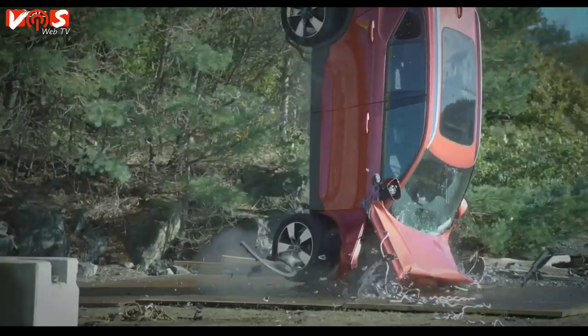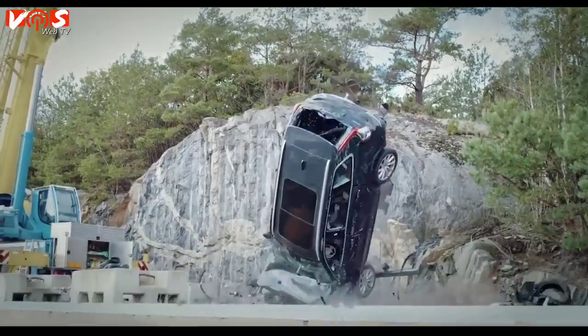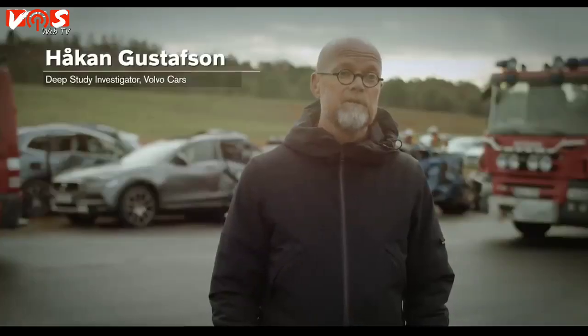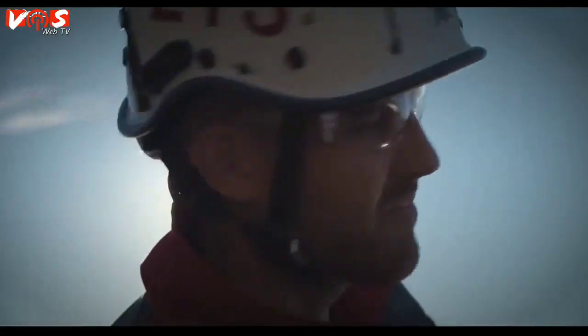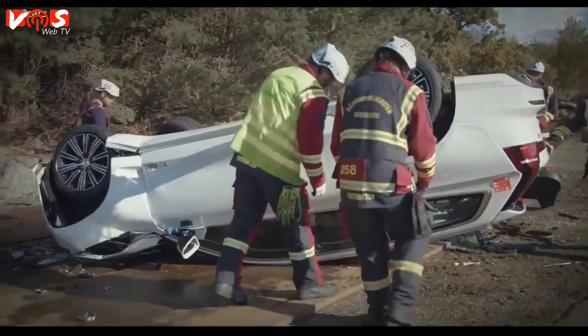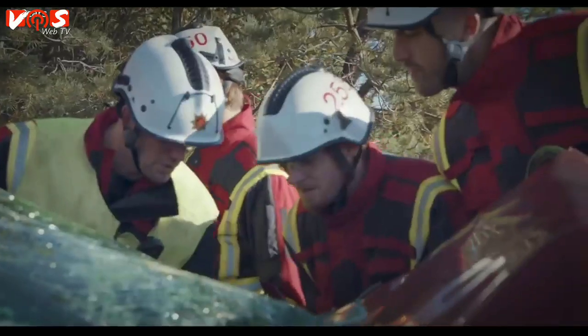Over the years, the Swedish carmaker has given the world some extremely important safety features, like 3-point seatbelts, curtain airbags, rollover protection system, blindspot monitoring system, pedestrian detection, automatic emergency braking, etc. Today we have dropped 10 cars from 30 meters from a crane, to release people inside the car with a severe crash.